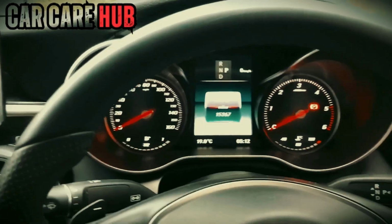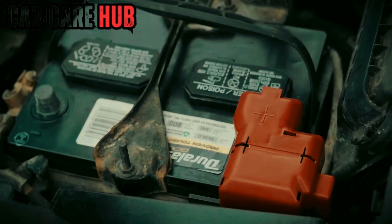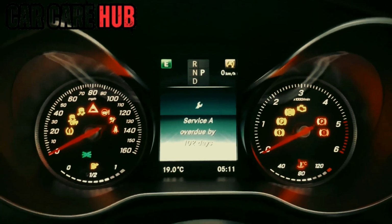If the light returns after a few drives, then yes, get it properly diagnosed. But if it stays off, you just saved yourself time and money. Always worth trying before the dealer.